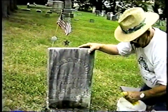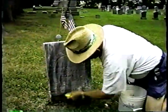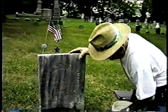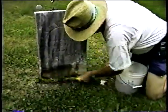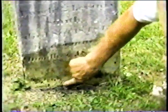You're pretty involved, isn't it? Very technical. Rub it up and down. Oftentimes when you do this, you see some inscription down here. Well, in this particular instance, it looks like the epitaph is right here. So we can do that.